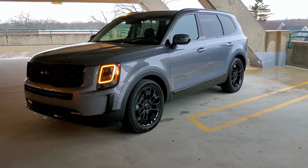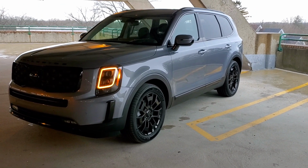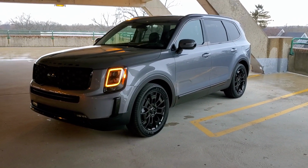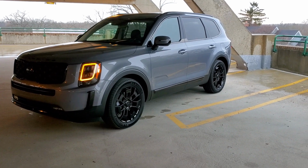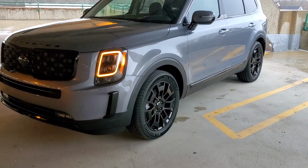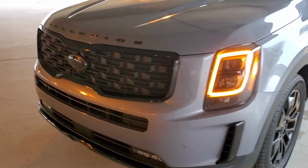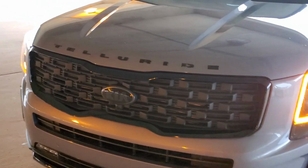Now, they all get the same engine, but as far as really cool standard technology, we get standard emergency braking and standard blind spot monitoring no matter which level of Telluride you choose, which is not very common and definitely a great value proposition for people in the market for a family SUV with three rows.